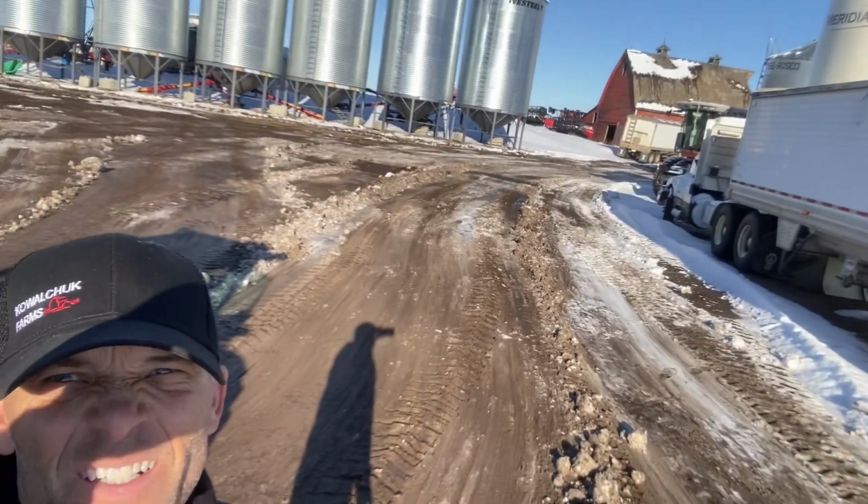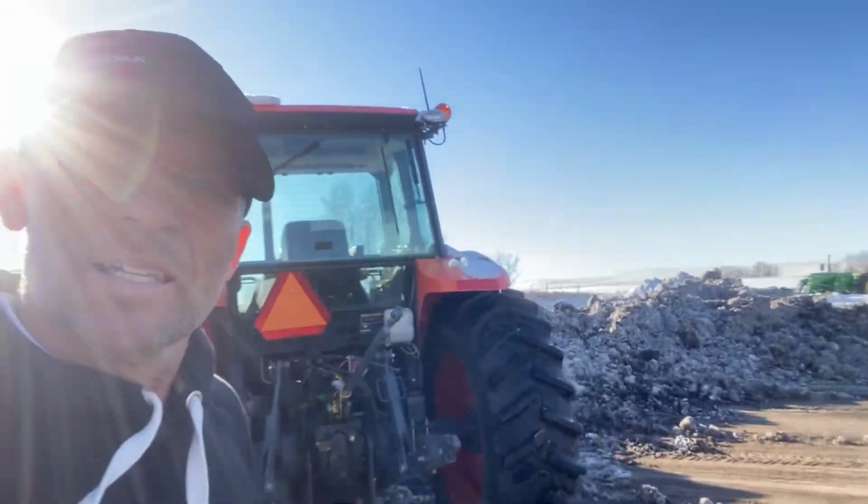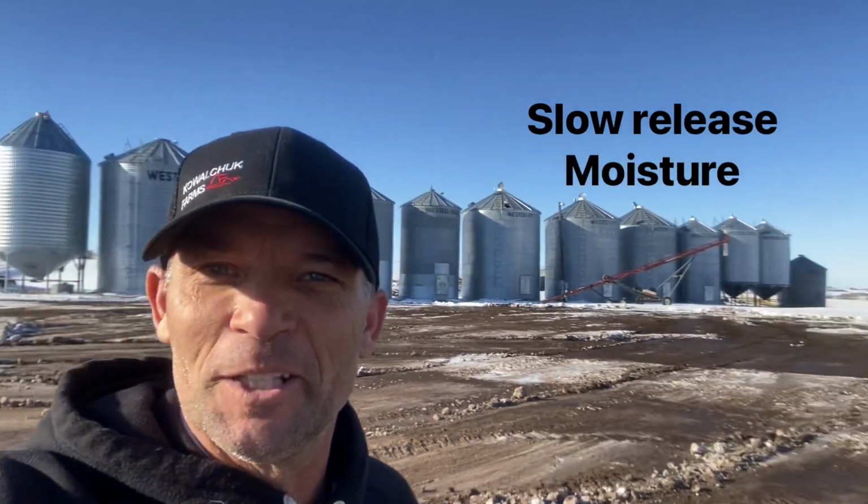So one of the many joys of living in Canada is that I had to plow out my vineyard today so that I could actually haul some grain. Got it all kind of cleaned up there, and I piled it all up right there. Pretty handy blade. You pretty much have to have one if you live here.